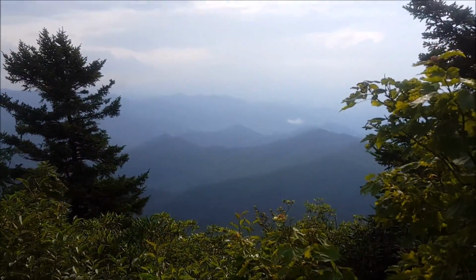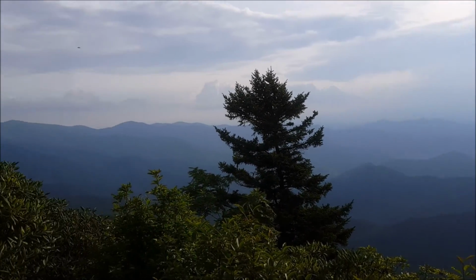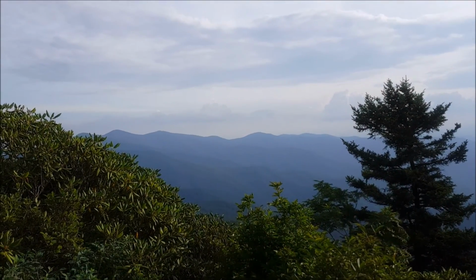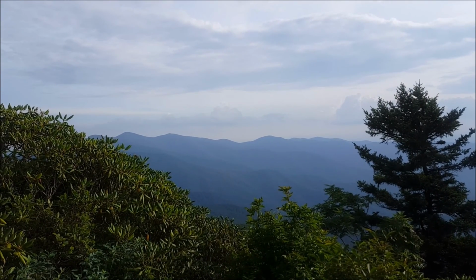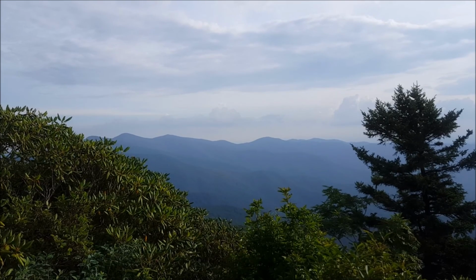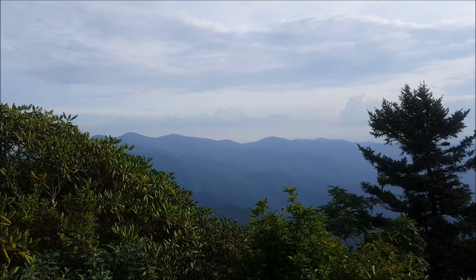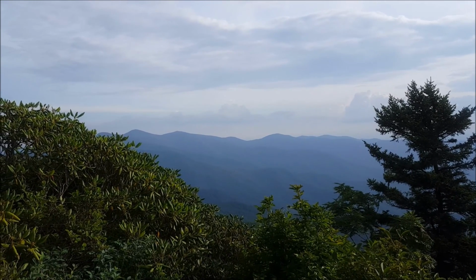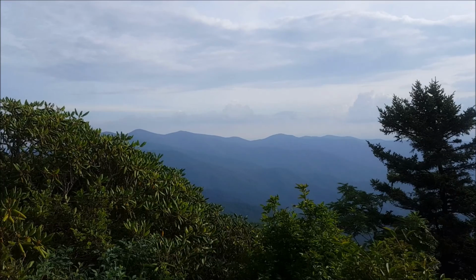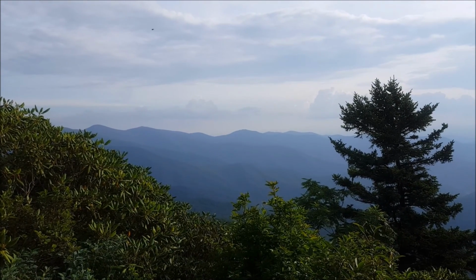It's worse now because of the sun. This is the Big Ivy area, and then the Great Craggy Mountains over there. I think the biggest one on the left, just to the right of the rhododendron bush, is Craggy Dome, and the smaller mountain dead center is Craggy Pinnacle. And then right here, pretty sure it's Snowball Mountain.